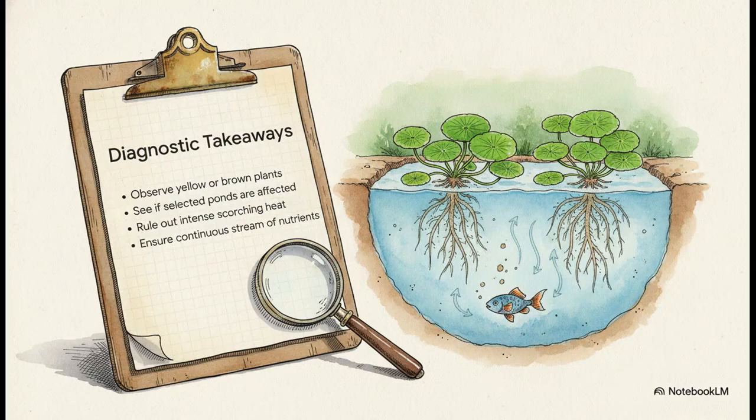So, let's summarize the key diagnostic takeaways from this whole investigation. First off, always observe the visual symptoms carefully, like that yellow and brown wilting. Second, compare different environments. Noticing that the issue was isolated to selected ponds versus all of them? That was a massive turning point here. Third, you want to rule out those broad environmental factors, like the heat. And finally, evaluate the hidden biological waste cycle, like fish presence. Using this kind of structured approach is a real game changer because it forces us to look at the ecosystem as one complete whole unit.